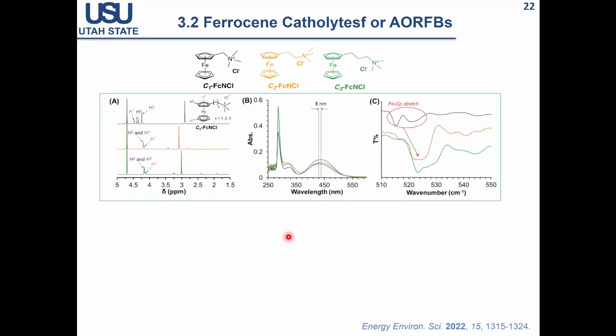So first, we use NMR to study those three compounds. You can see with the carbon chain extended, the proton signal of the protons on the Cp ligand shifted from high chemical shift to lower chemical shift. That means with the extension of the carbon chain, the functional groups turned from a strong electron withdrawing group to a slightly electron donating group. And also we can see the UV-vis absorption slightly shift with the carbon chain extension.